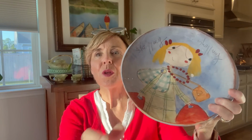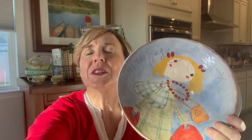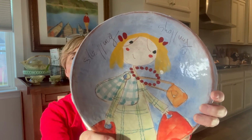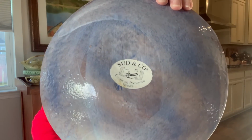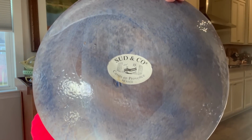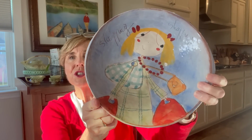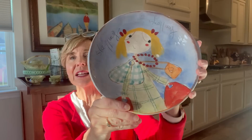Okay, the next thing that I found is something I absolutely love. It is this adorable bowl. I'm going to see if I can move this around so that the lighting is better. How cute is that with that little girl? This was made in France, and there is the sticker on the back. I just thought this was absolutely adorable. So precious. And it doesn't really go with anything that I own, but it was too cute to leave behind, and I couldn't bear the thought of this ending up in a landfill.